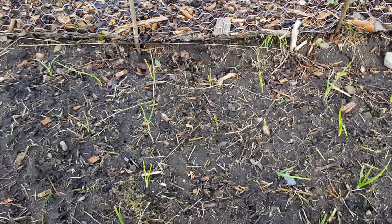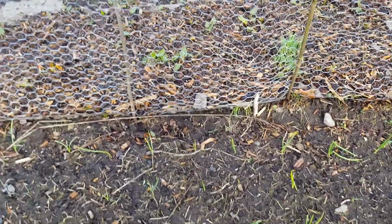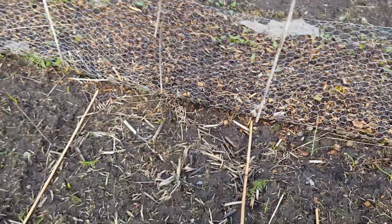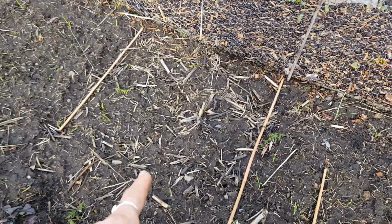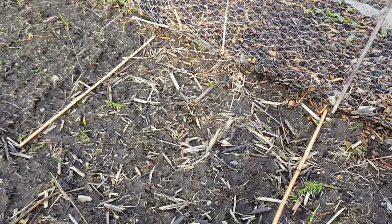Nope, that's for the beets. Well, I've got it written down. So I've got onions here. And then here is where I planted the elephant garlic. And I never saw anything, but now I can see it.